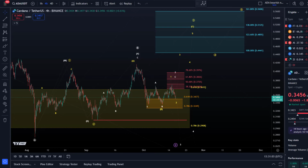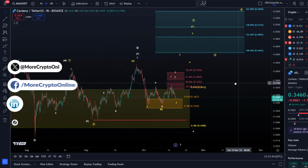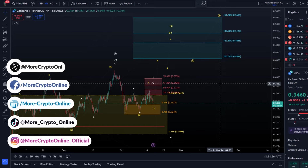ADA continues to be stuck in a sideways range and is obviously just watching what Bitcoin is doing, as many other altcoins are as well. ADA is holding above micro support, below micro resistance. And by the way, if you're interested in the bigger picture, check out yesterday's video because I talked about the larger time frame as well. But in this video, we just want to talk about the micro levels, and there is a bullish pathway available.